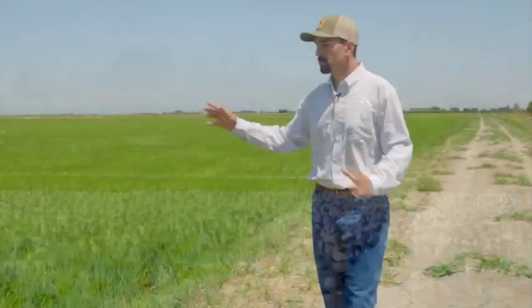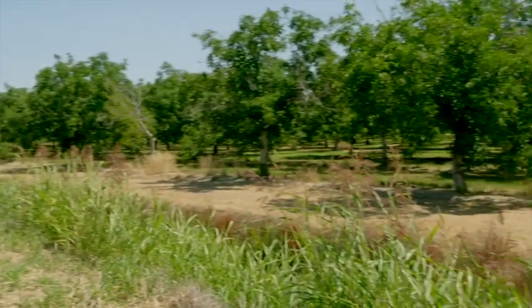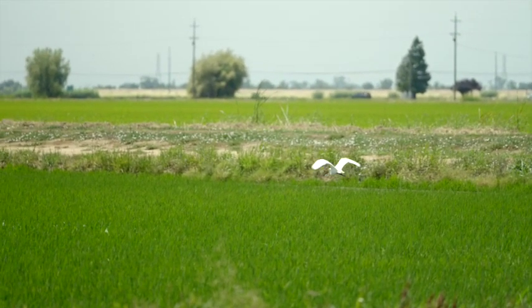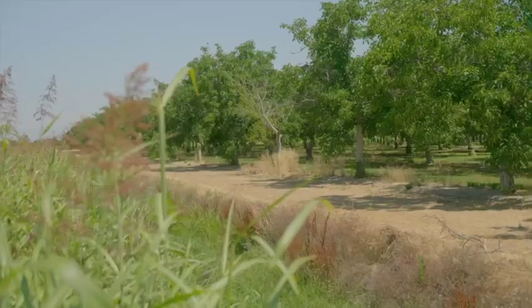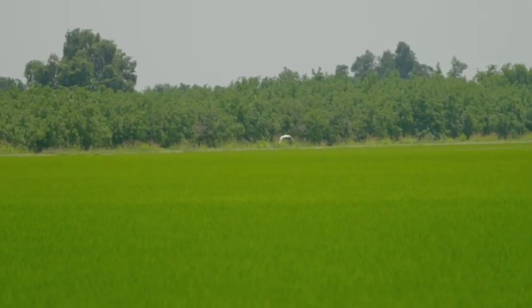And what we're trying to do is protect it from turning into something like this, turning into a walnut orchard or a permanent crop that has little to no benefit to waterfowl. If they're looking for wetlands, they're looking for open water to be able to stop and rest and loaf. And when they come down and see orchards, unfortunately, that's not something that's going to be very helpful to them.